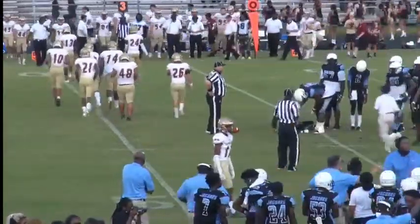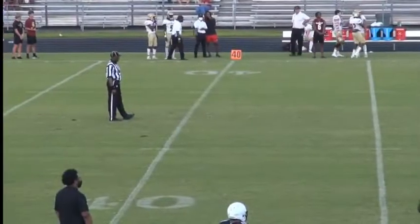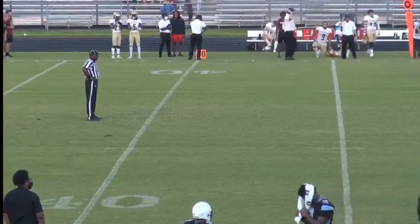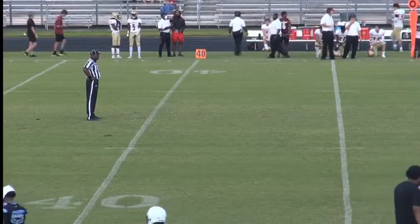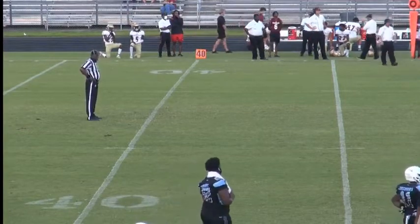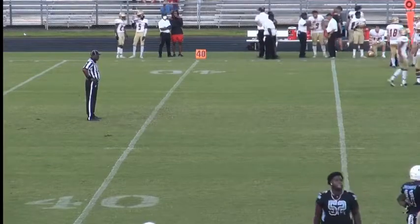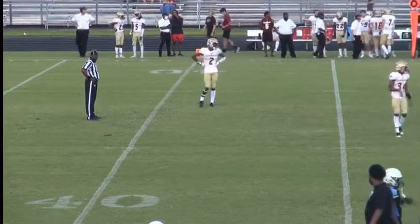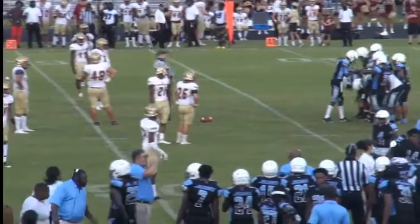We have an official timeout on the field. Timeout for an injury. Ladies and gentlemen, let's give a round of applause. That's number 54, Cameron Bush.